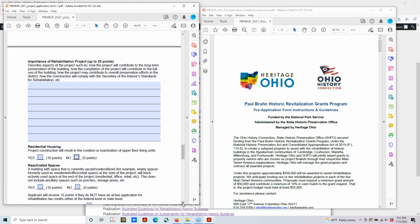And then we have some additional points. There's residential housing, 0 or 10 points if your project results in the creation or reactivation of upper floor housing units. Reactivated spaces, 0 or 10 points. If you have a space that's currently vacant or underutilized, think about a 3-story downtown commercial building where the 2nd floor and 3rd floor used to have office space and residential space, but it doesn't currently. But through the grant program, you plan to create new office space or a new residential unit, then you could be eligible for that additional 10 points.